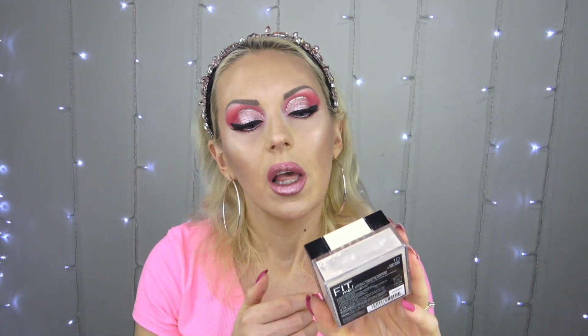Really nice. And another one of my favorites is Maybelline Fit Me. I got it in 10 Fair Light because it's a sort of finishing powder. It's not so pigmented. I didn't want to get too dark because I don't want to darken it if I put it under my eyes or the middle of my forehead. So it's great for setting. So I use this a lot.